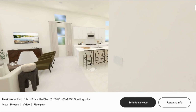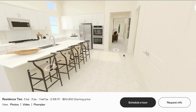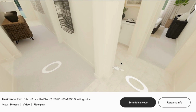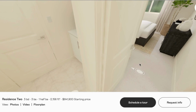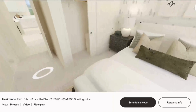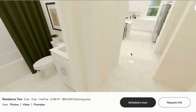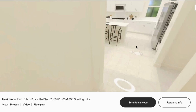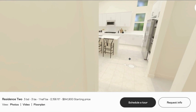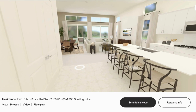And then we have another bedroom in this floor plan also. Was that over here? Let's see. Yeah, you have the other bedroom here. So in Residence 1, in that floor plan, you had the 2 bedrooms up front. Here you have a couple hundred square feet larger house, and the bedrooms are kind of front, mid, and back.